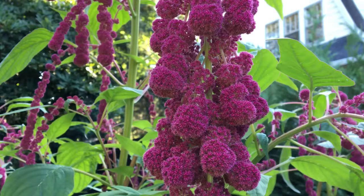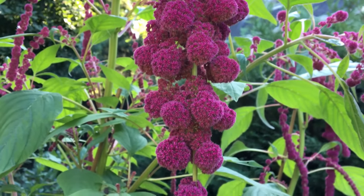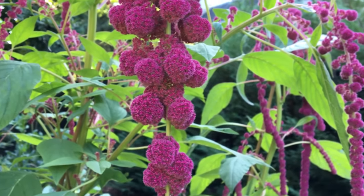So this particular type is more weeping or pendulous. Amaranth comes in all different varieties and all different colors. So there are some that are more upright and more clustered. This one is, I think, one of the longest plumes out of all amaranth. And I love the color too. It is this dark pink magenta kind of color.